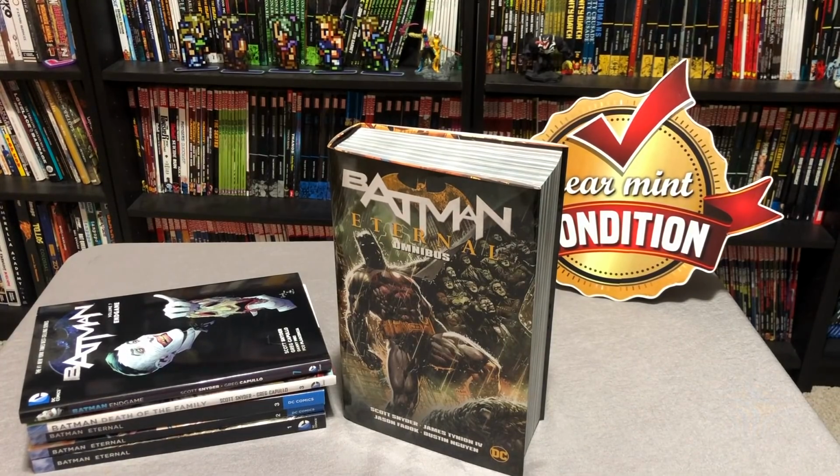Let me know in the comments down below if you're going into this blind, or if you already own the trade paperbacks and you're upgrading to this big, huge omnibus, or if you're still on the fence about it. I hope I was able to answer some questions that you may have about this omni. I've shown you where it takes place in between those two books and how it's been previously released before.